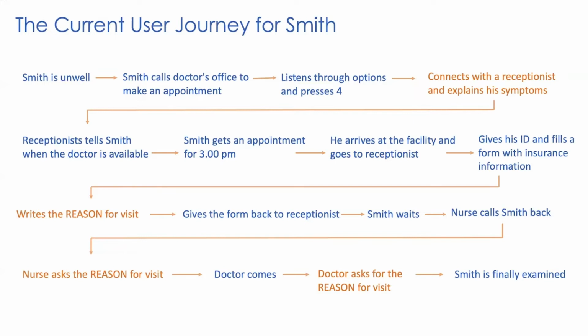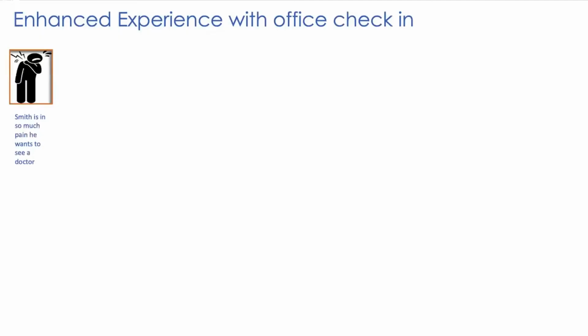Smith has to go through this 4 or 5 times, calling out why he is there to meet the doctor. How can we enhance this experience and make it much more seamless for them? For this, Smith is in so much pain, he wants to see a doctor.